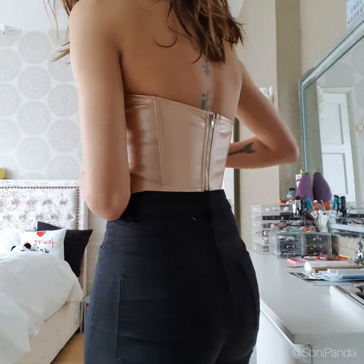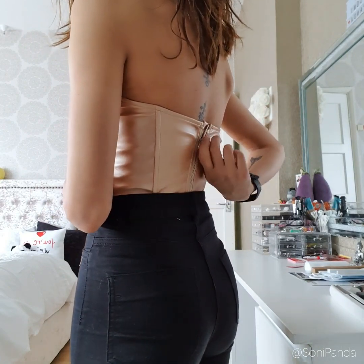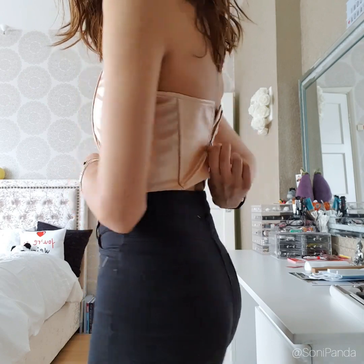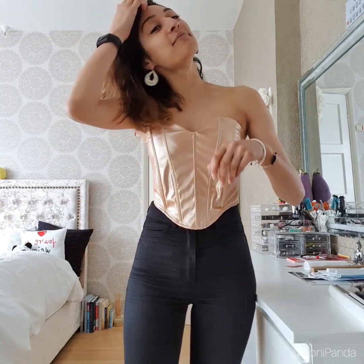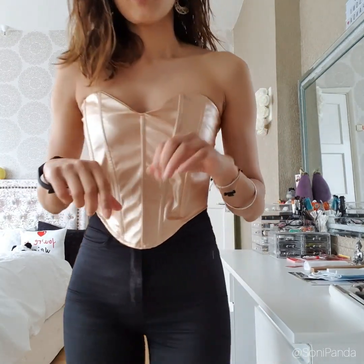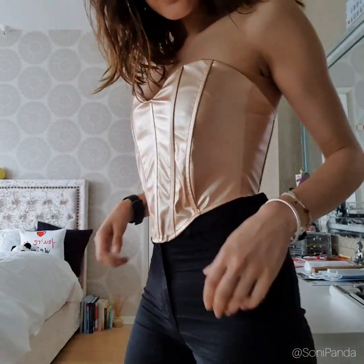And the back, obviously, it's a zip closure, as you can see, but the only downside is I can just imagine it going up and down quite easily. Oh, no. Hold on. Yeah, there we go. Purely because there isn't a hook to keep it at the top. Otherwise, it's not bad. The colour's quite nice.